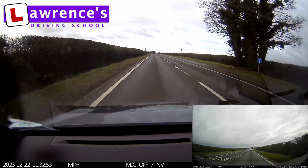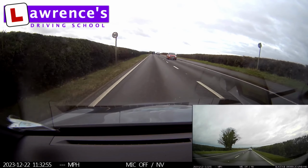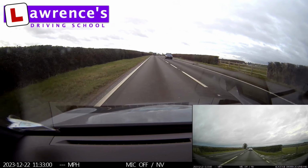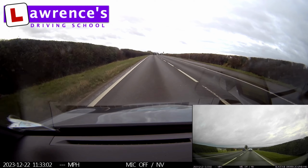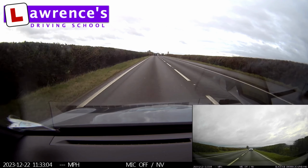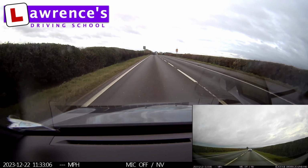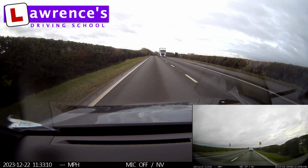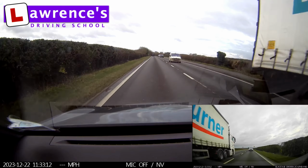Just make sure you keep up with the speed limits along this road. When it's a 50, it's a 50. I have had a fail here before with someone doing 37 along this little stretch, and they failed for it. So just keep up to speed, do a reasonable speed for the road that you're travelling on.